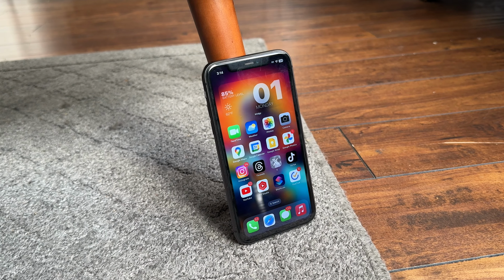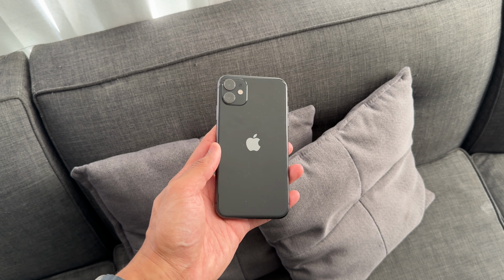And alright you guys, that's my review on the iPhone 11 after 5 years of use. It's a really good phone, but I think that the iPhone 12 is a better buy since they both are going for around the same price. If the 11 was $100 cheaper, I would say go for it, but since the iPhone 11 is the same price as the iPhone 12, it's really not worth it since you'll get less updates and more outdated hardware.